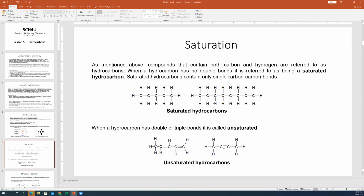So let's talk about the term saturation when we're talking about hydrocarbons. Compounds that contain these carbons and hydrogens are referred to as hydrocarbons. And when these hydrocarbons have no double bonds, as I can show you in these 2 examples of structures here, they are referred to as being saturated hydrocarbons. So saturated hydrocarbons contain only single carbon-carbon bonds. There are no double bonds here.